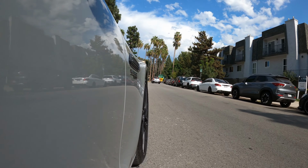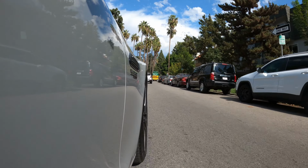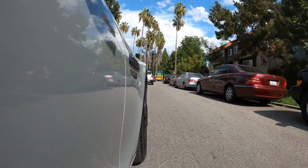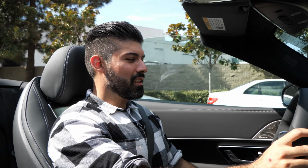And I've got the top down. It's an absolutely glorious day in SoCal. Earlier it was quite overcast and cloudy, which was fantastic for filming, but now it's beautiful. The sun is out. It's almost 80 degrees. Anyways, let's get going now.